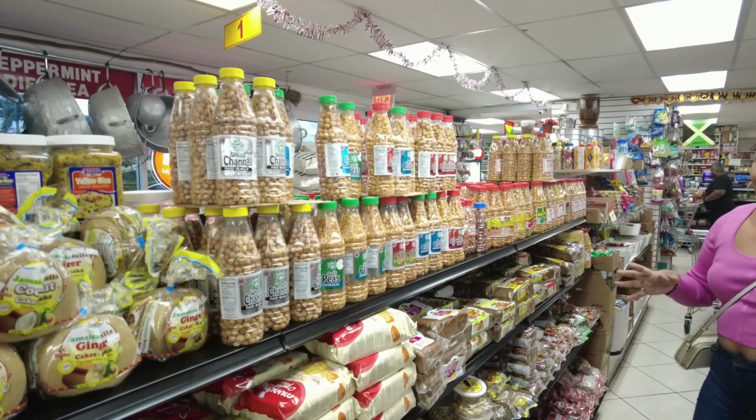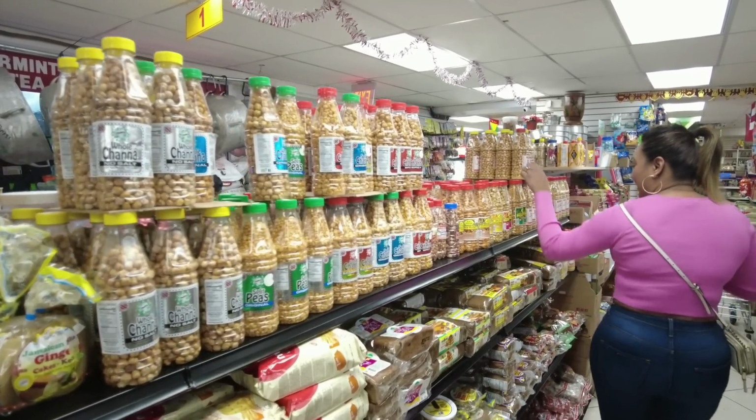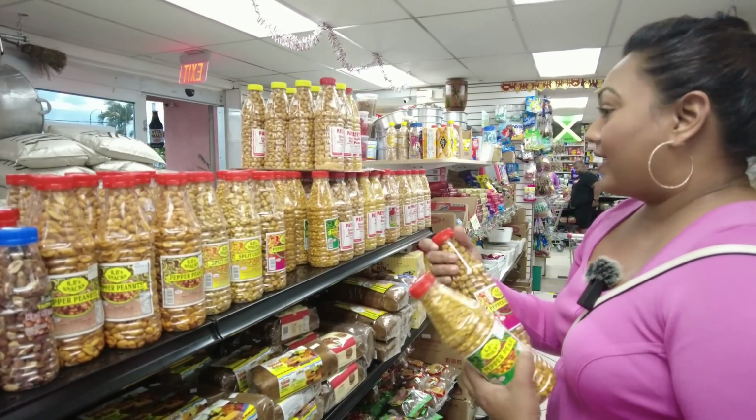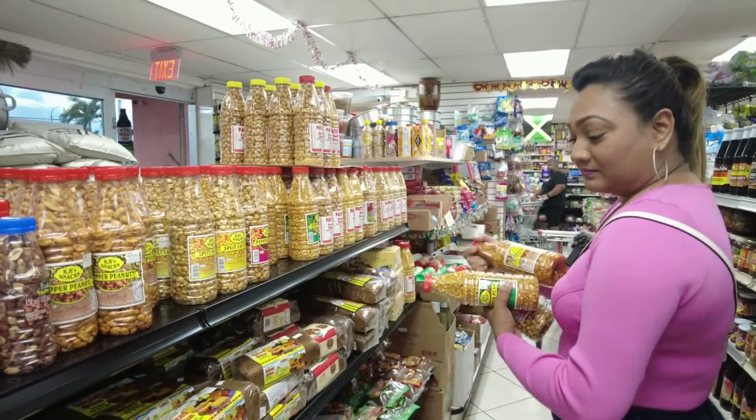Okay, so for Christmas, I must have fried chana on my table. So let's get one pepper peas and one pepper chana, and I want pepper peanuts. So we're gonna get pepper peanuts, so all three.